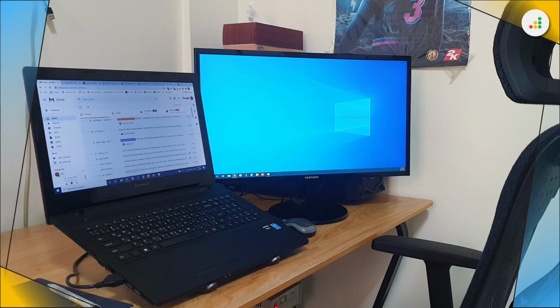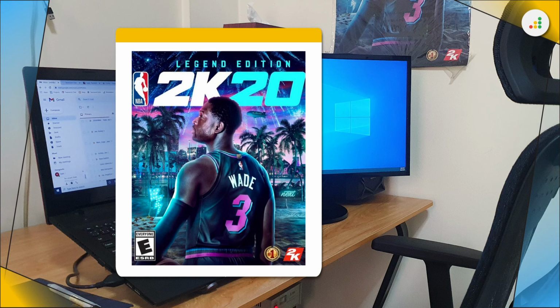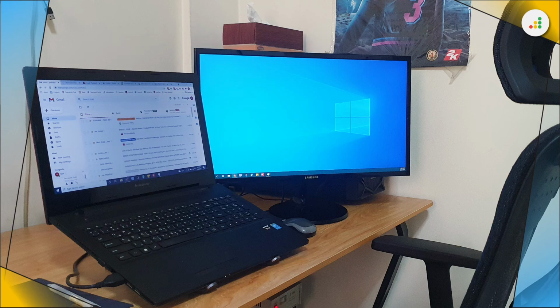Cable management isn't distracting either considering that we can't see them from the photo, but if he wants to make things look neater, he can just Velcro tie them together at the back. There's also a crop poster of Dwayne Wade. I see we've got an NBA fan here. Other than that, thank you for your submission.